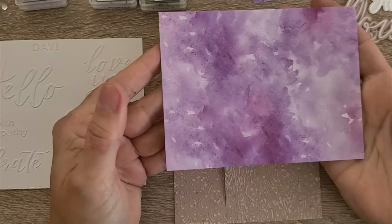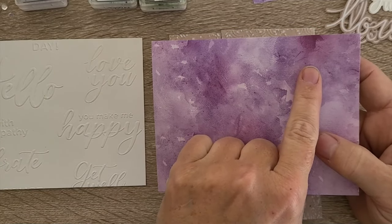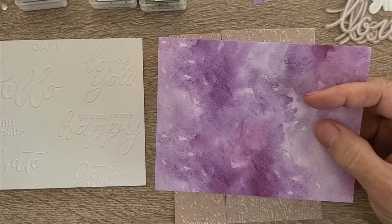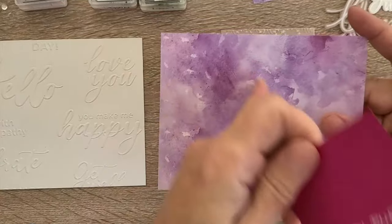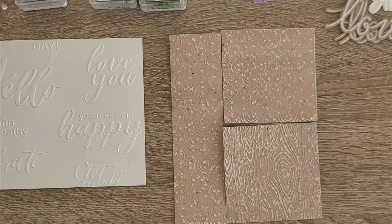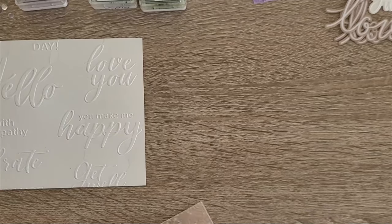Because remember, we have this piece that is a watercolor wash. And I think that if you wanted to stay away from the purples, you could focus on the Berry Burst, which is a returning color. So there's the Berry Burst. And you could cut this into smaller pieces and put it on some solid cardstock, maybe with embossing, and do some layering. All right, so that is it for materials. I will go away now and prepare my final mix and match to share with you. So stay tuned.